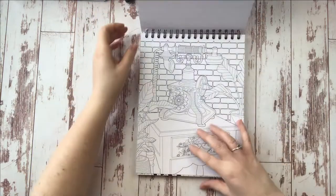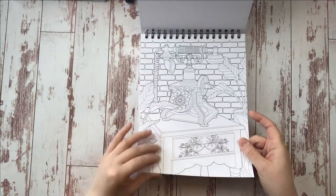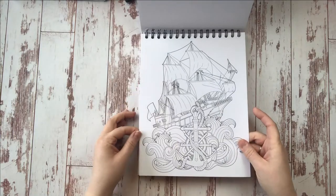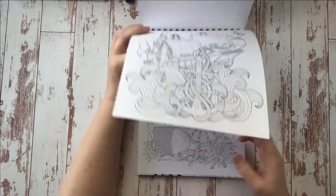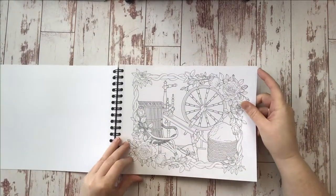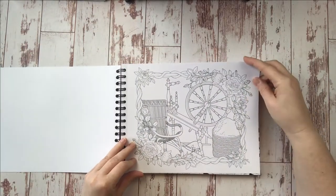Nice butterflies. Little telephone. Oh, how cool is that? An old ship with some waves. So much variety in these books. There's really a lot of different styles.